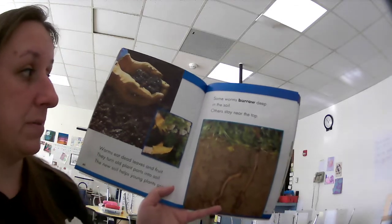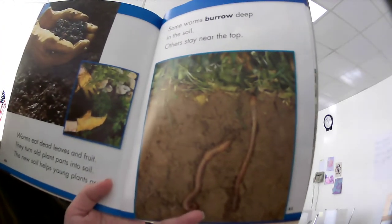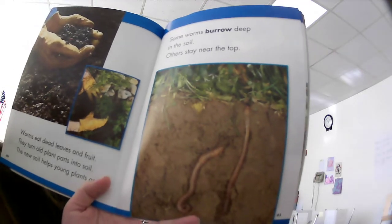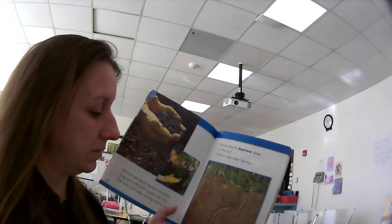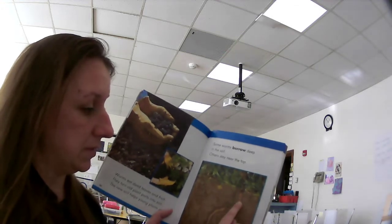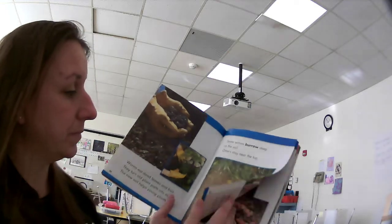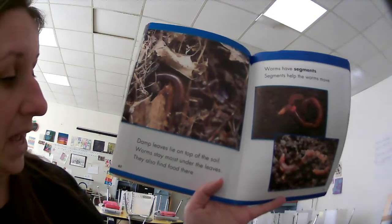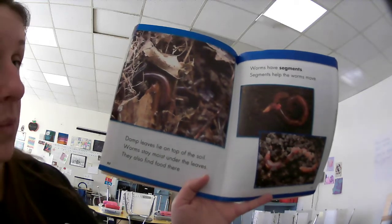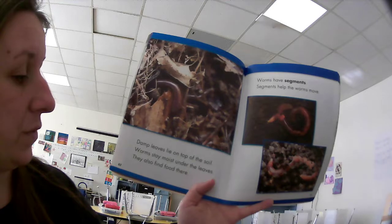Some worms burrow deep in the soil, and others stay near the top. See, this one's deep, and then this one says, I'm going to stay close to the top. Damp leaves lie on top of the soil. Worms can stay moist under the leaves. They also find food there.